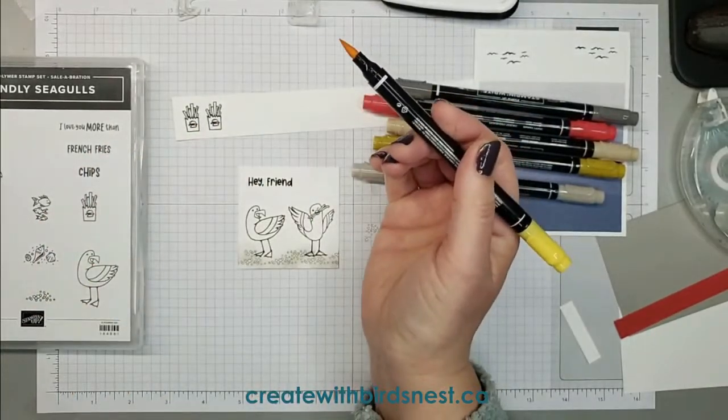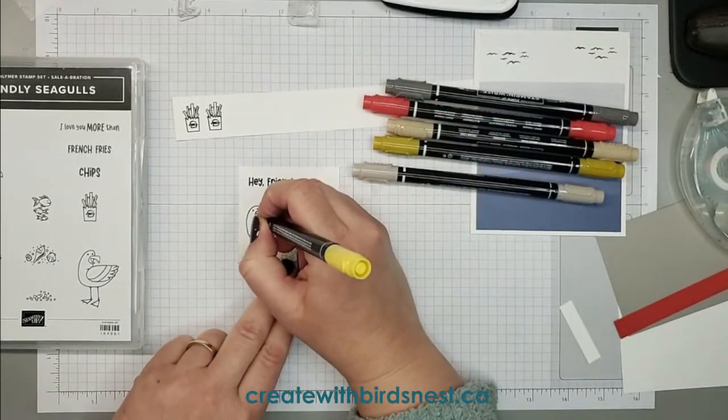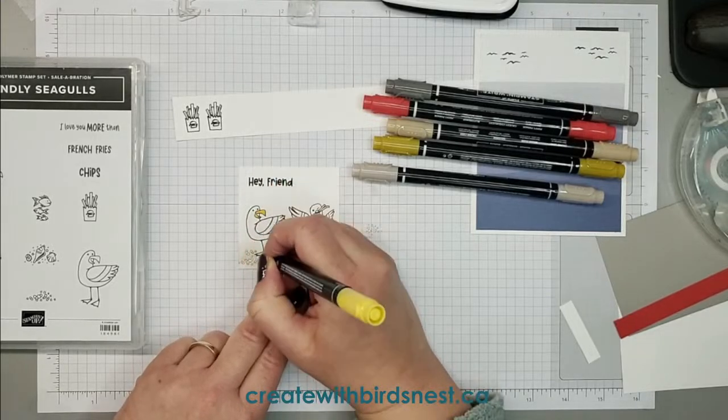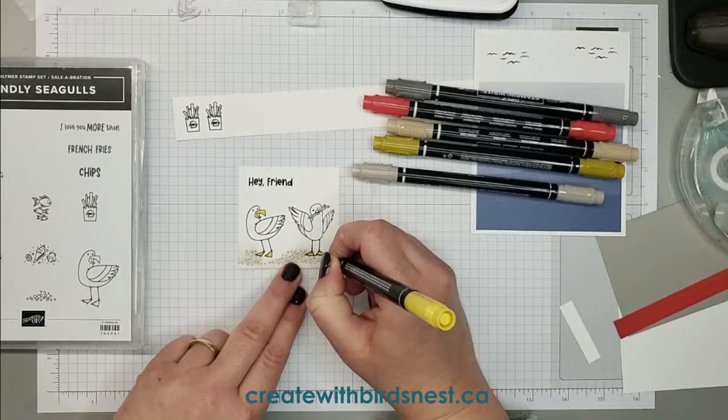So we're going to go ahead and color our birds' beaks and their feet. And I'm just using Daffodil Delight. This one can be found in the Brights collection.